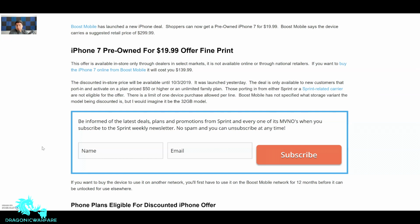If you're thinking about getting a pre-owned iPhone 7 through eBay or stuff like that, they'll still sell them for like $150 to $200, even $250, so that's kind of crazy for even a pre-owned iPhone 7. Like I said, you're roughly looking at least $150 to $200. It says Boost Mobile says the device carries a suggested retail price of $300, which, like I said, is about right.